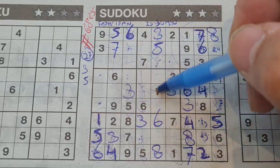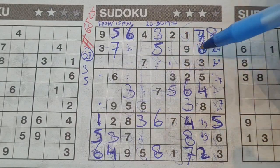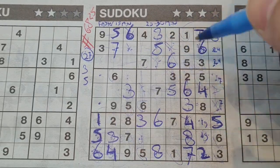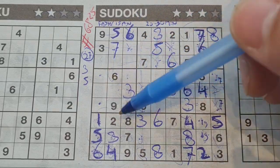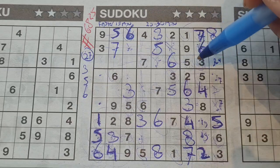6 in this column, 6 in the middle column. So the column next, the only 2 places left for the 6 should be here or there. You see a 6 in the second row, so no 6 there. 6 should be there. And all the 6s are used. This is number 3, number 6.